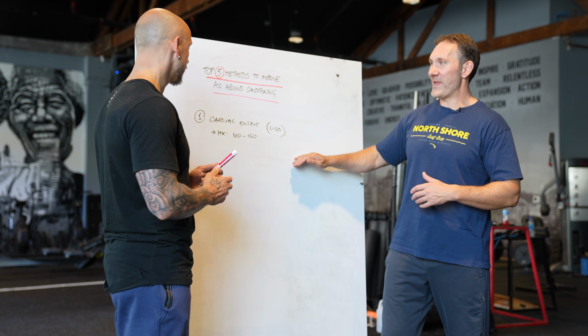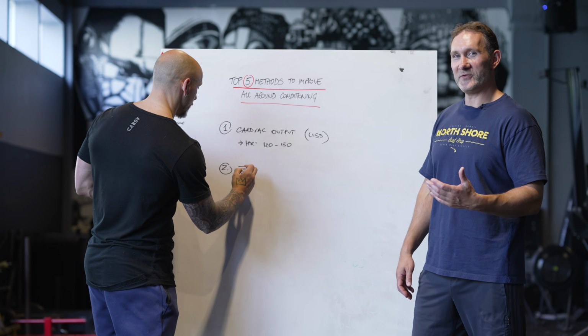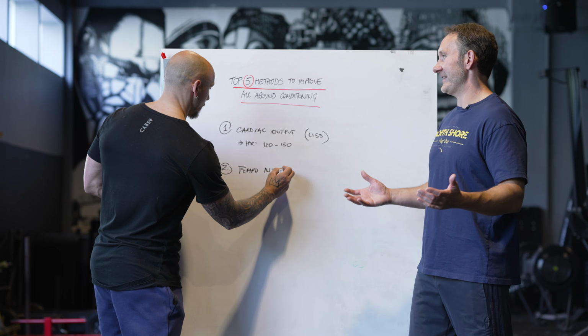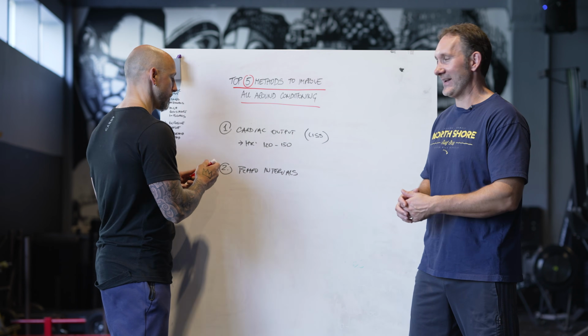Now, when we step up from that, we want to go to what's called tempo intervals. And tempo intervals are unique in the sense that they are an interval, and most people think of intervals as high intensity. Everyone talks about high intensity interval training. But not every interval has to be high intensity.